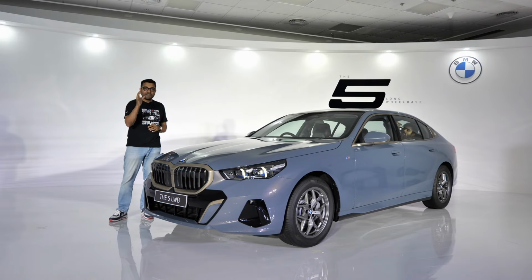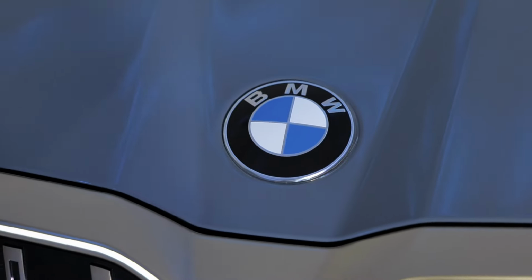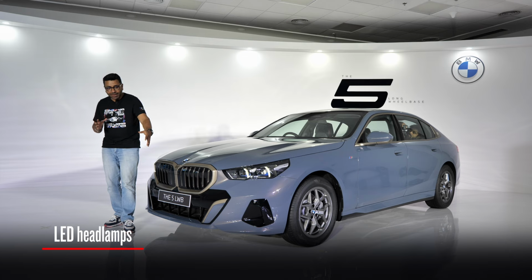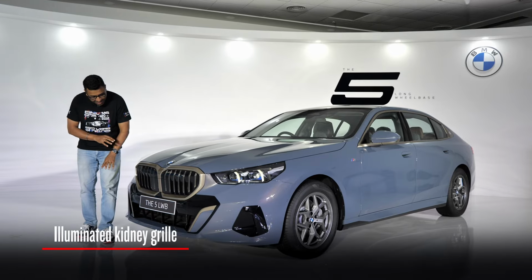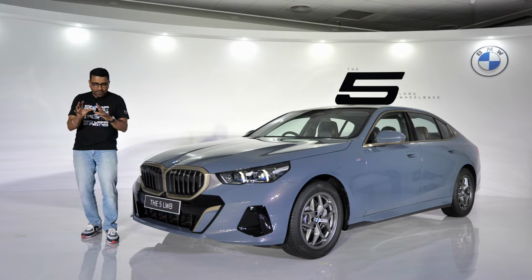And finally, the front end of the new 5 Series. It's got this chiseled bonnet that highlights your BMW roundel. Normal sized LEDs, they have become a little wider, but they aren't all the way to the floor, so that's nice. But these are lit up, so proper jang these grills will look. And it's got this gold finish around it, so properly blingy.